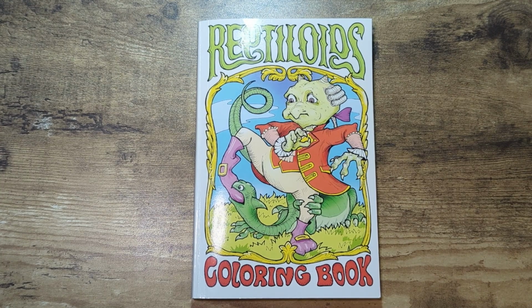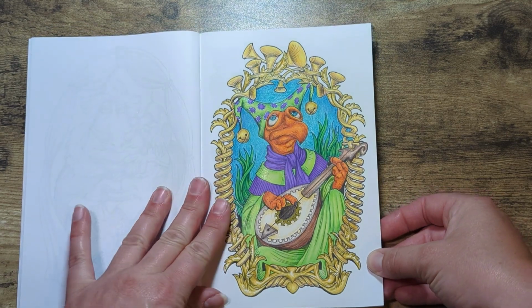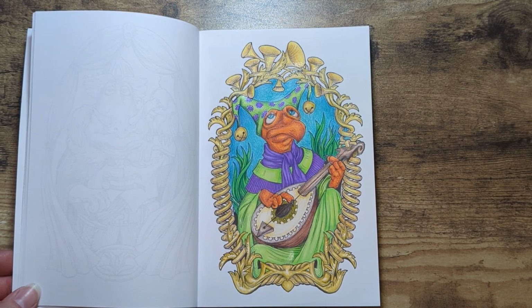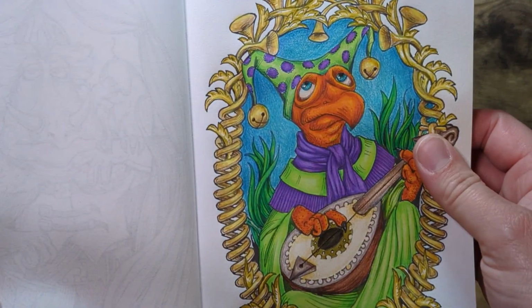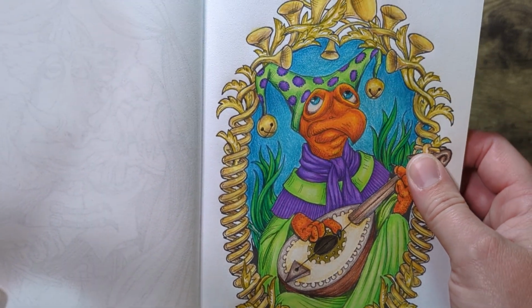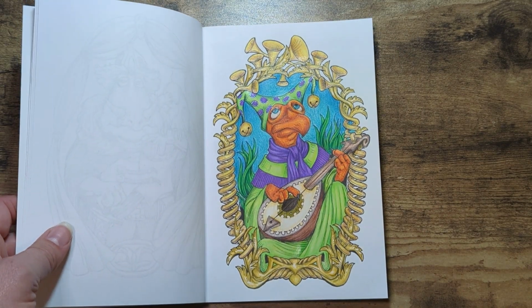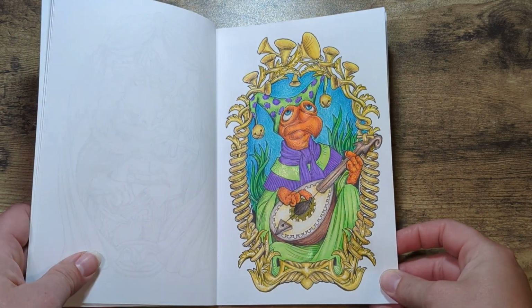I did one in Reptilioids, and it was a real quick one. I love this book because it is smaller. I used, I think Caron Luminance is the pencils I used, and then I also based it with alcohol marker, Copics. And I did put a little bit of gel pen around the little dots or the circles on his hat, just to add a little extra something to the page. But I was real pleased with how this one turned out. I liked the green and the purple together. I thought it kind of turned out nicely.